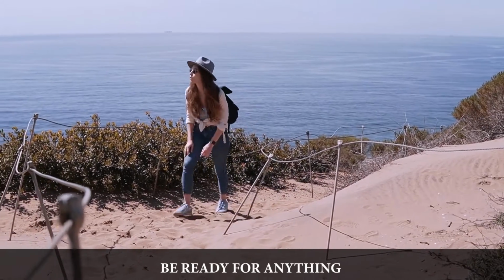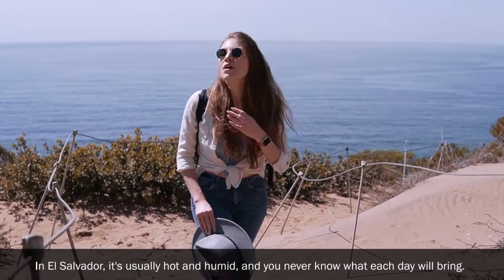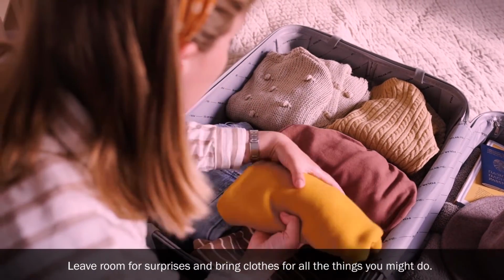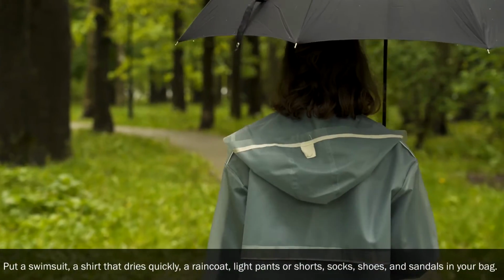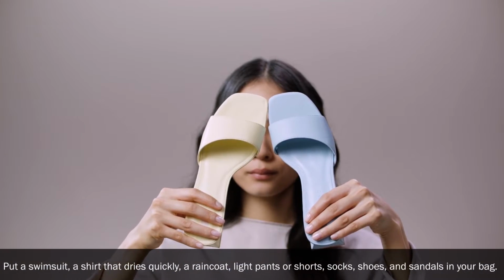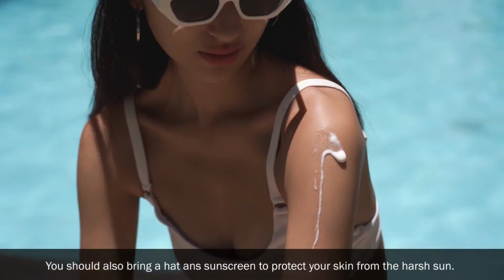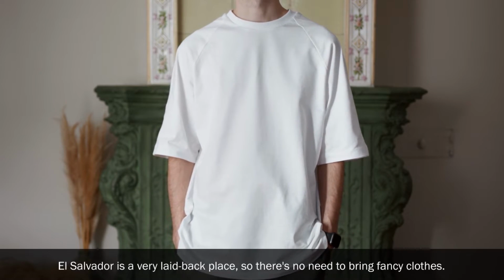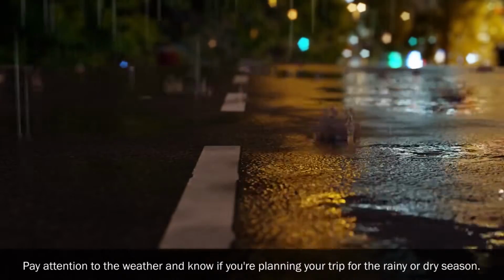Number 2. Be ready for anything. In El Salvador, it's usually hot and humid, and you never know what each day will bring. Leave room for surprises and bring clothes for all the things you might do. Put a swimsuit, a shirt that dries quickly, a raincoat, light pants or shorts, socks, shoes and sandals in your bag. You should also bring a hat and sunscreen to protect your skin from the harsh sun. El Salvador is a very laid-back place, so there's no need to bring fancy clothes. Pay attention to the weather and know if you're planning your trip for the rainy or dry season.